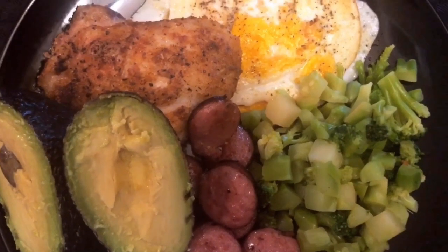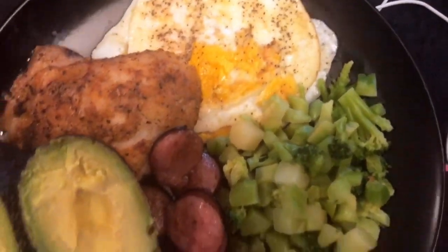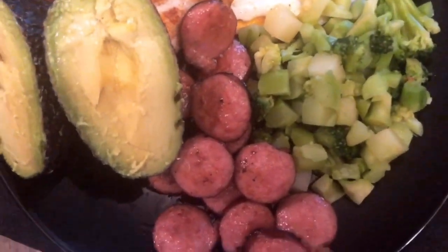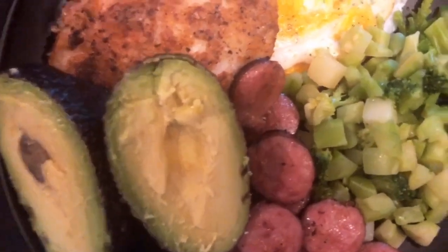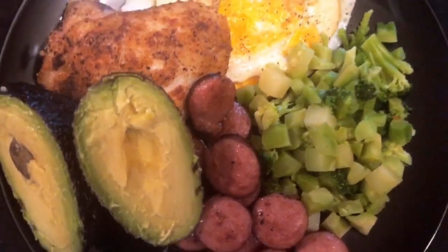It's 2:08 p.m. I'm having my first meal of the day. I'm having one chicken thigh, two eggs, some broccoli, some smoked sausage, one whole avocado, and I'm gonna sprinkle some pink Himalayan sea salt on top of that. And to drink, I'm just having some Cherry Coke Zero.